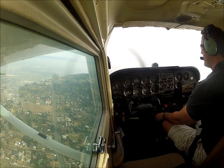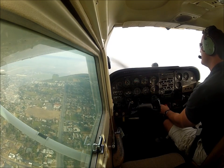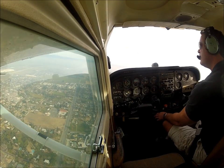Fresno Tower, runway 29 right, clear to land. Traffic on about a 2 mile left base with left runway to Cessna. Clear to land, 29 right.